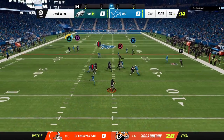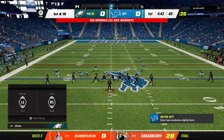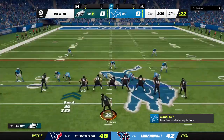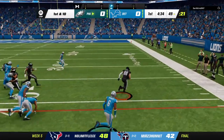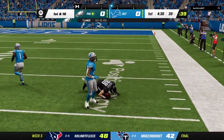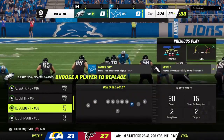Lance looking to throw it. And they nearly get this all the way to midfield. Mark him down at the 49. Throwing on first down is Lance. Throw right side, caught by Goddard, the tight end. Yeah, he's got this to the 30 before being taken down. That's now a pair of explosive plays in succession, both north of 20 yards.